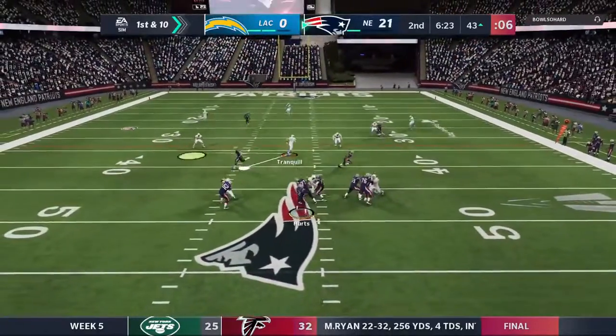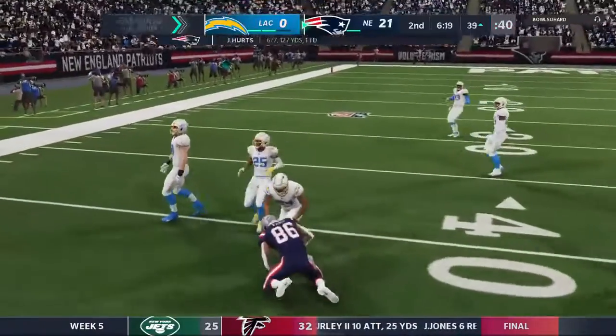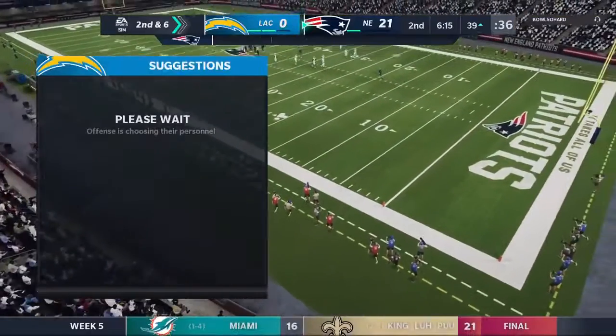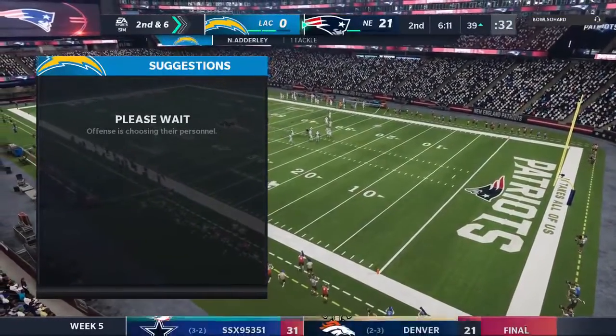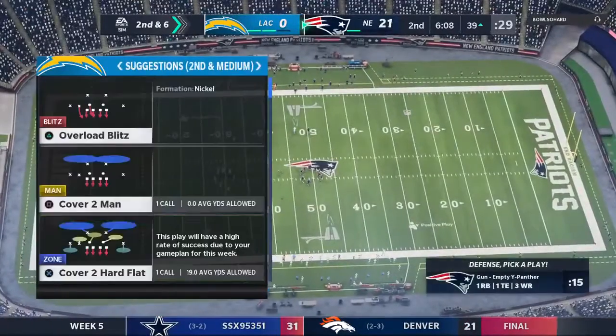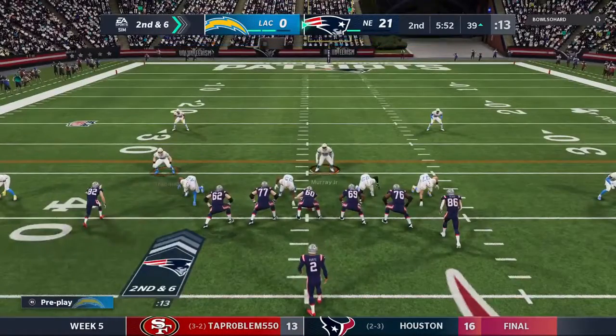They'll throw on first down with Hurts. They'll find his tight end here, Asiasi. They'll contain him to just 4. 2nd down. One thing you're hoping for when you run drag routes, you're able to hit a receiver in stride, and he can pick up a lot of yardage after the catch. But in this situation, the defense was effective, able to stop him before he could get a good head of steam going.